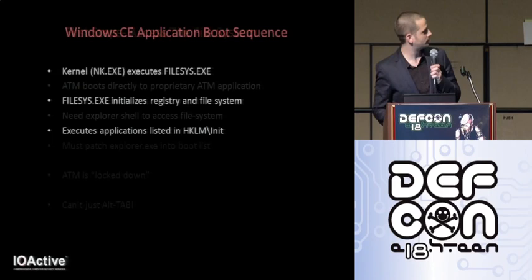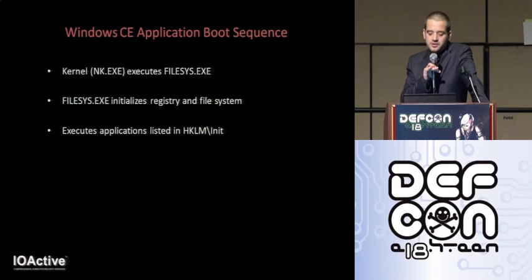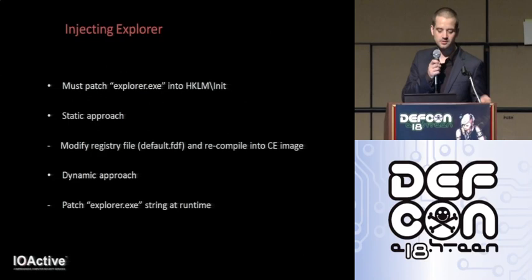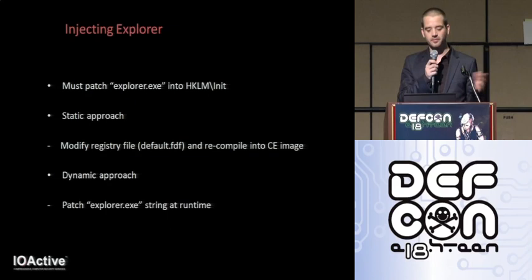The CE application boot sequence is pretty straightforward. The kernel nk.exe runs filesys.exe. It initializes the registry and the file system and then executes the applications listed in the HKLM registry key. So the trick is to patch the application we want executed into this boot list. We want to get explorer.exe into the boot list, and there are two approaches. The first approach assumes you actually have a copy of the CE ROM image. The registry file can then be extracted, modified, and recompiled into the image. But this requires a way, of course, to rewrite the flash, whether it be over serial, Ethernet, JTAG, or what have you.